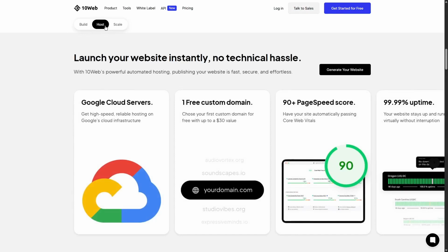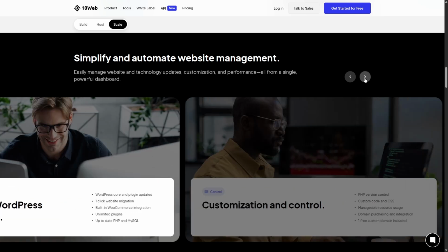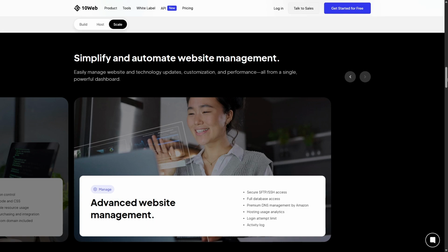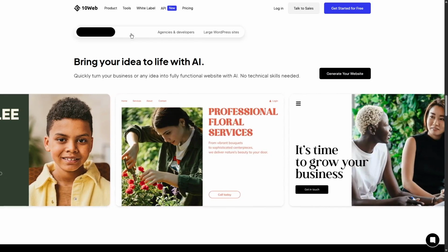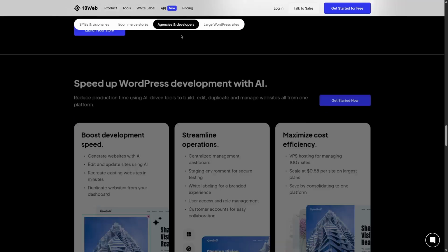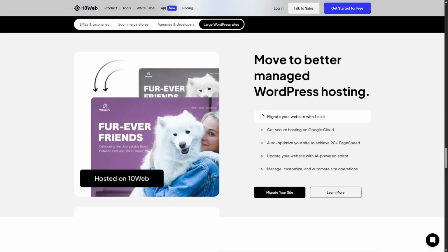Think of 10Web as a smart helper that builds a WordPress site for you. You don't need to be a computer expert to use it. It helps you create a professional looking website in just a few minutes. 10Web is great for people who want a powerful website without the hard work. It uses Google Cloud to host your site, which means your website will be fast and safe. It is designed for businesses, online stores, and agencies. Are you ready to see how AI can build your website?